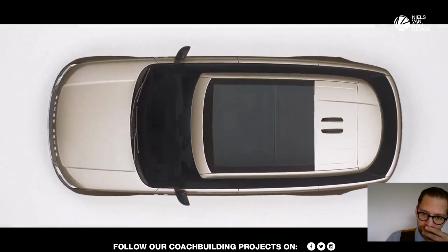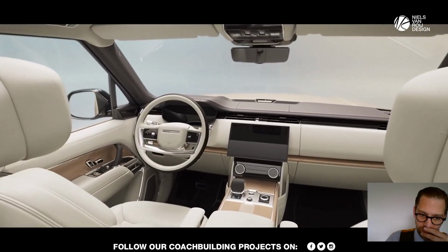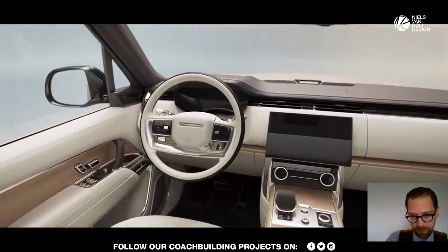While the panoramic roof bathes the interior in natural light. The interior provides a stress-free and harmonious environment.